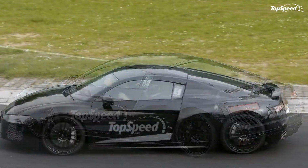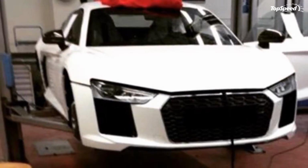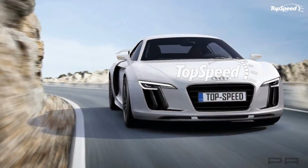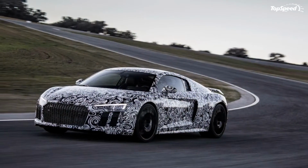2016 Porsche 911 Turbo. The new generation Porsche 911 Turbo arrived for 2014, powered by a 3.8-liter 6-cylinder engine that cranks out 520 horsepower in the standard version and 560 in the S version.